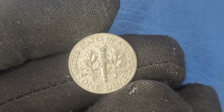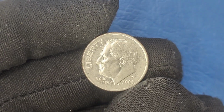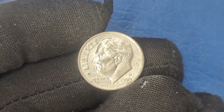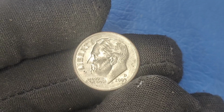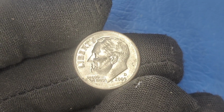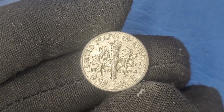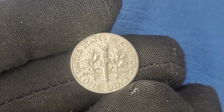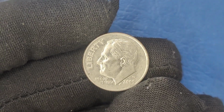Mint errors occur when something goes wrong during the coin production process, creating a unique variation. Some errors are minor, but others are so rare that they become highly sought after by collectors. The 2005 Roosevelt dime in question has one of the rarest errors ever found. The error on this dime involves a double strike and misalignment. The coin was struck twice during production, creating a noticeable doubling effect on the design. This means you might see a second, fainter image of Roosevelt's profile or parts of the lettering on the coin.